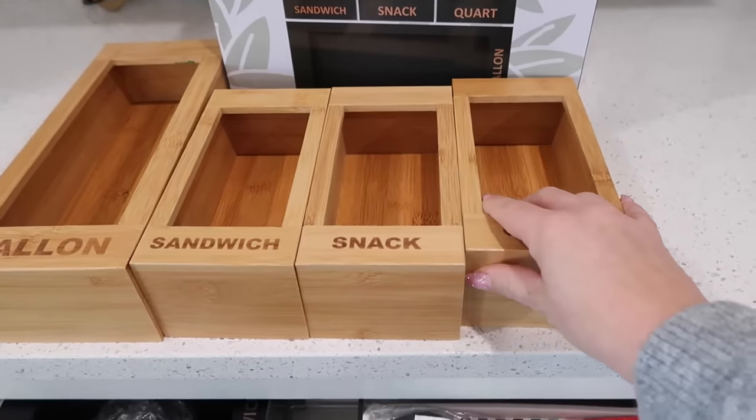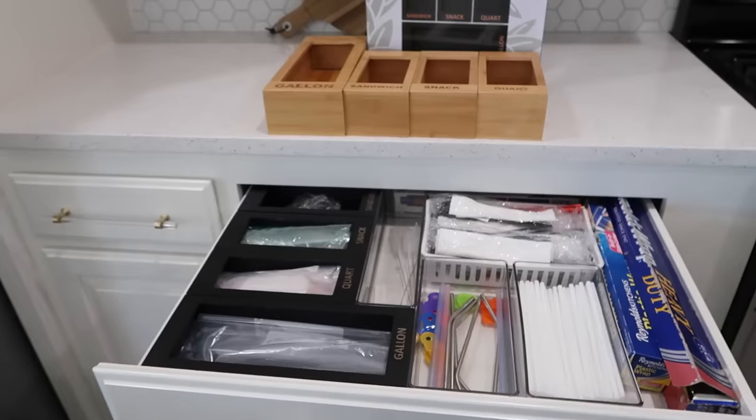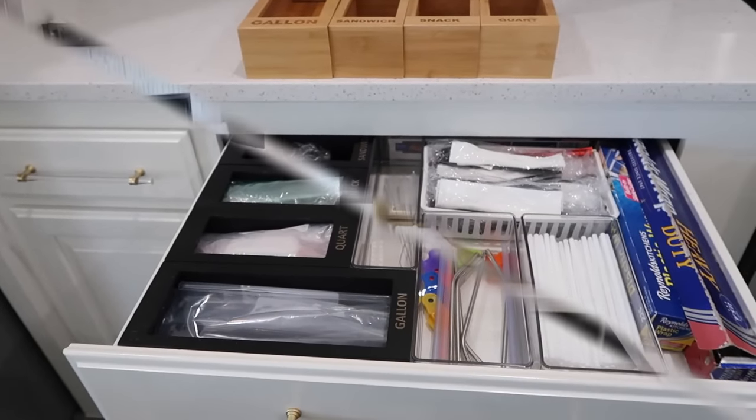So if you want black, you can DIY it. If you don't want to DIY, you can order it. But either way, both of them are gorgeous. I just really wanted some black in here.